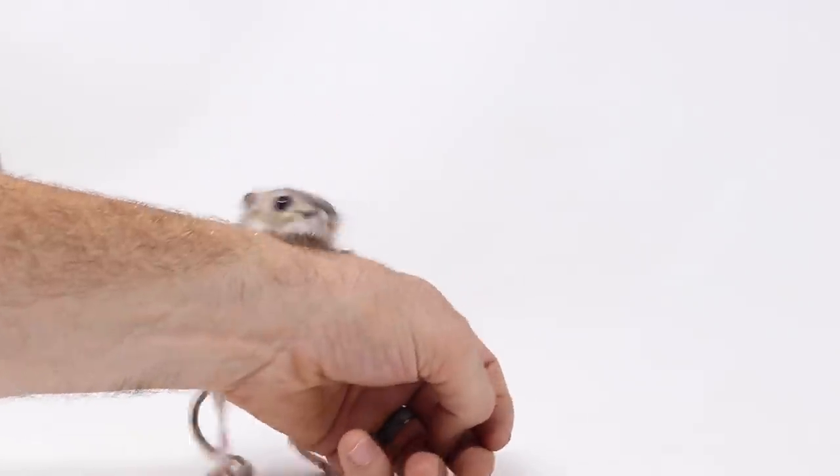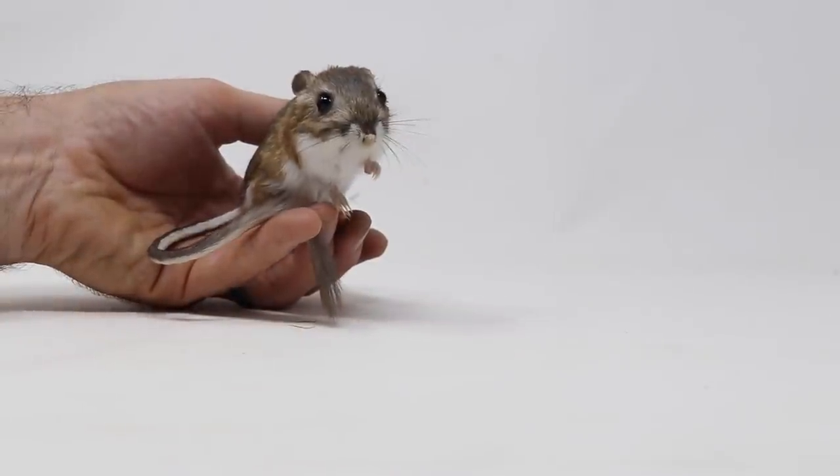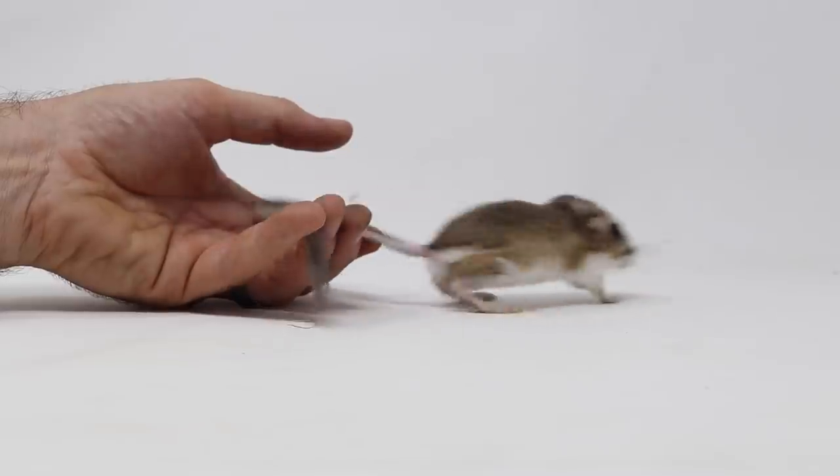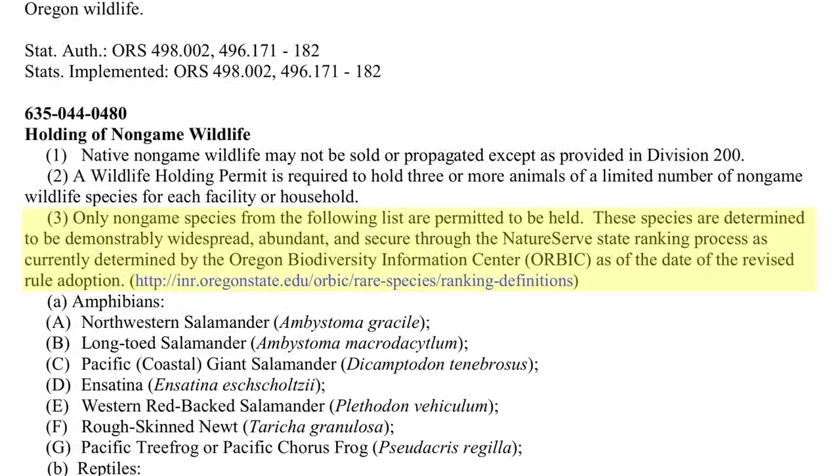Now I have to admit they're really cute and friendly. I brought my light box to take some photos and I could hold those kangaroo rats in my hand. They wouldn't bite. So they seem like they'd make a good pet, but there's one problem. In the state that I live, there's rules on which animals you can take out of the wild and keep as pets. The rules are called Division 44, and the rules specifically list which species are common and abundant enough that you can take them out of the wild and keep them as pets.